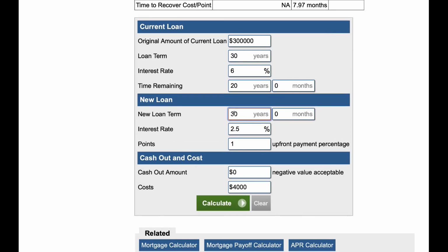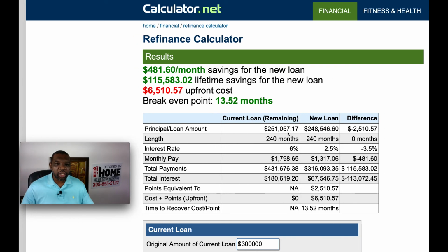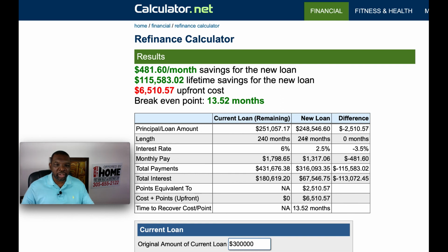The same scenario, the same person that we have right now, if we change the 30 years and put it at 20 years, this is exactly what you will get. Instead of 30 years, they keep the same number of months left. Same for same. The original loan has 240 months left, and we give the same loan, 240 months. Interest rate goes from 6% to 2.5%. Savings on the interest rate is 3.5%. Payment goes down from $1,798 to $1,317. Saving on the payment per month, $481. Total savings on the payments, right there, black and white, $115,000.